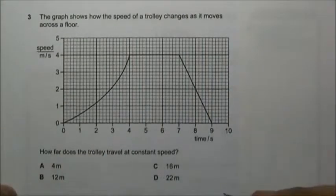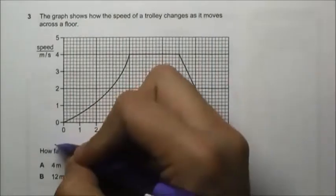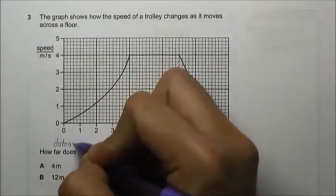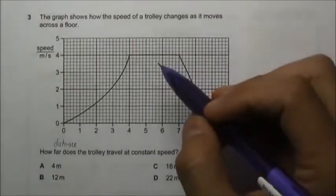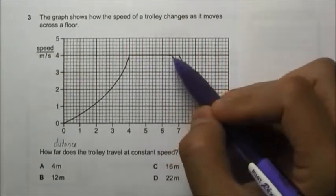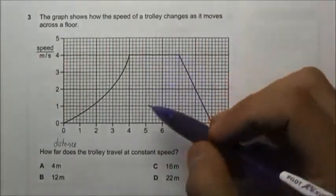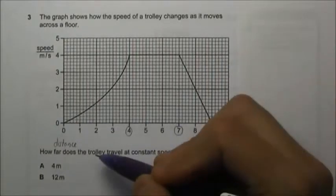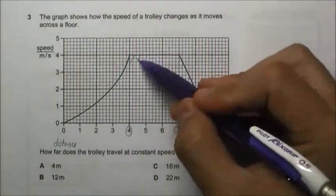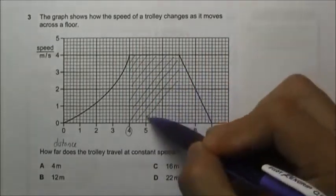Okay, this question shows us the speed time graph of a trolley, and the question is asking how far does the trolley travel at constant speed. So how far, we are looking at the distance, and constant speed, right, we can associate with the horizontal part of the graph where the speed is constant at 4 meters per second, which is from 4 seconds to 7 seconds. And if you want to find the distance, it will be the area under graph, which is the one that I'm shading. We can see the shape of a rectangle.